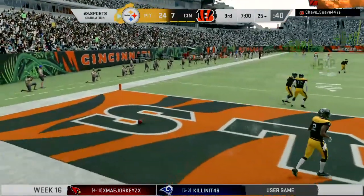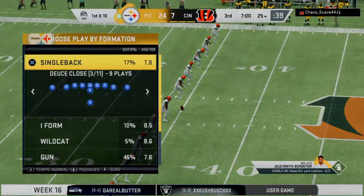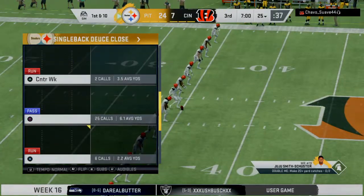Coach, and that'll carry over the back line of the end zone for a touchback. Here we go.